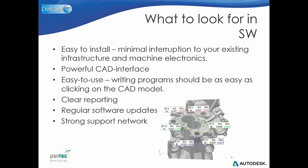Secondly, when we're considering retrofit software, we want to have a powerful CAD interface. This means that we can simply click on the CAD to select features and that we can very quickly create our inspection routine. When it comes to reporting, we need the reporting to be clear. On-screen feedback should be able to be understood at a single glance.